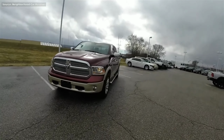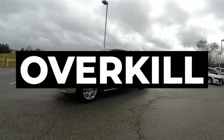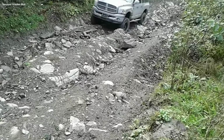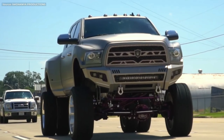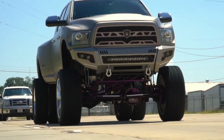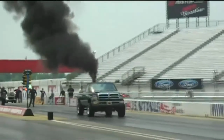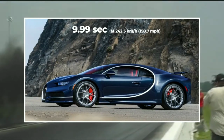As for the small-size Ram, up until the 4th generation, it too had the 5.9 Cummins, which was kind of overkill. That thing was engineered for a much tougher workload, which meant that in the Ram 1500, there was a lot of untapped potential. And when there's potential, there's also a tuning industry set to exploit it. This resulted in some diesel trucks running 9 seconds on a quarter mile. That's not just fast, that's faster than the Bugatti Chiron.